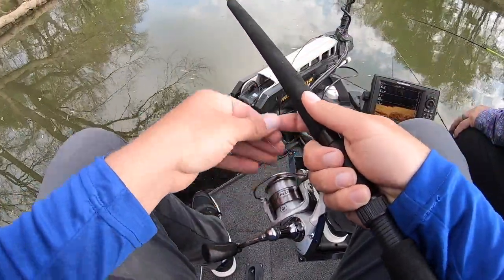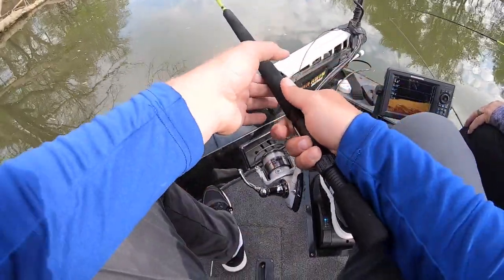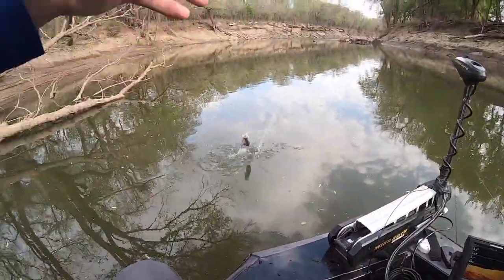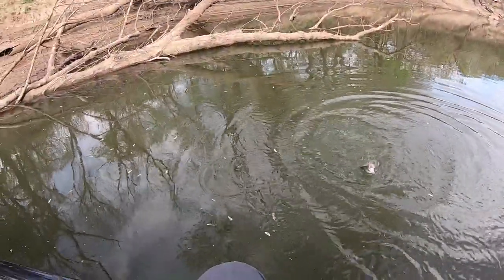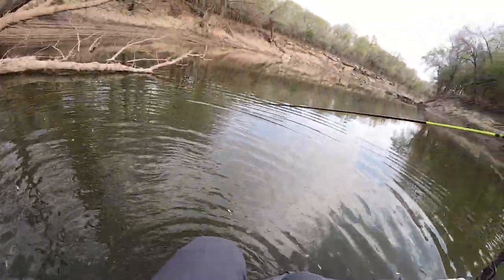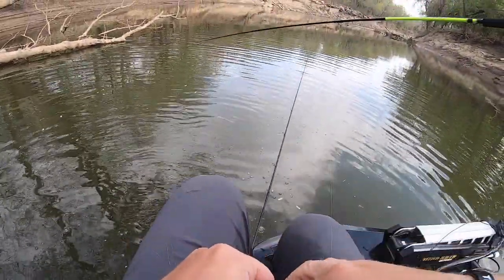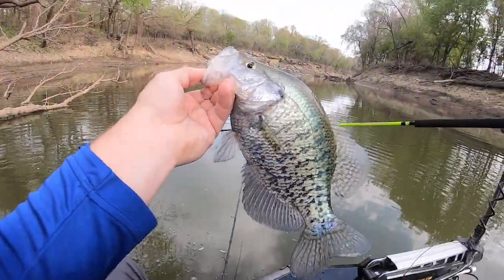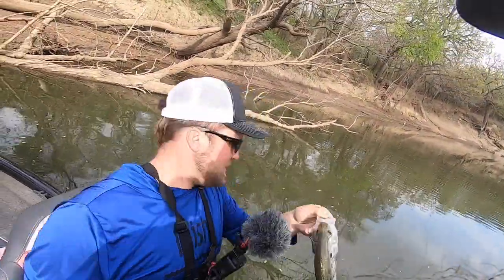Good depth here. It's a crappie. Oh my god. That's a crappie, folks. Oh, come on, baby. Come on. How deep were you? I kept the depth. Oh man, look at that crappie. Oh, nice black crappie. That's a good one. I'm on. Are you? Yeah, I'm on. Really nice crappie. Check that out. Woo. Bam, that's a toad. Nice.